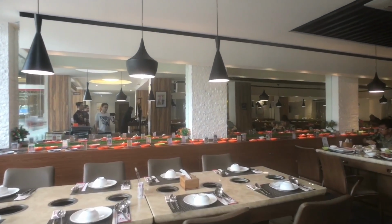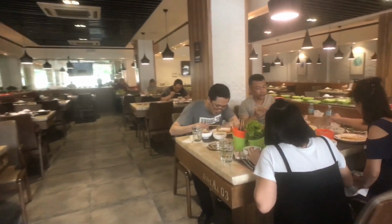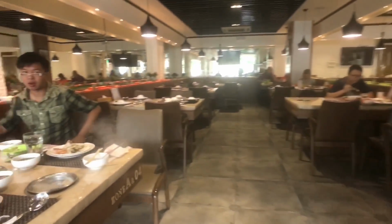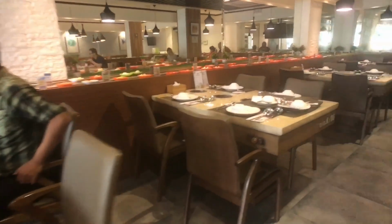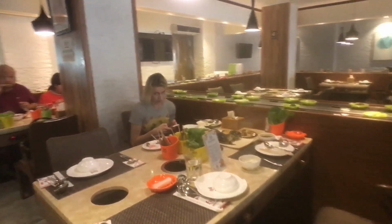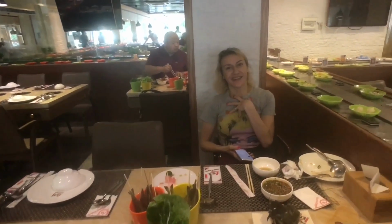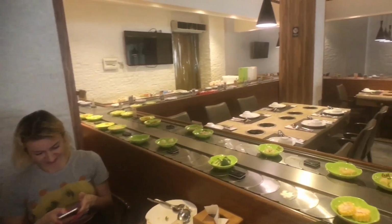The restaurant has decent air conditioning and is conveniently designed with a modern conveyor belt to deliver the majority of the fresh ingredients to your table. They serve a wide assortment of fresh and healthy ingredients that are carefully handpicked by their chefs every day, allowing hot pot enthusiasts to freely customize their own dishes.